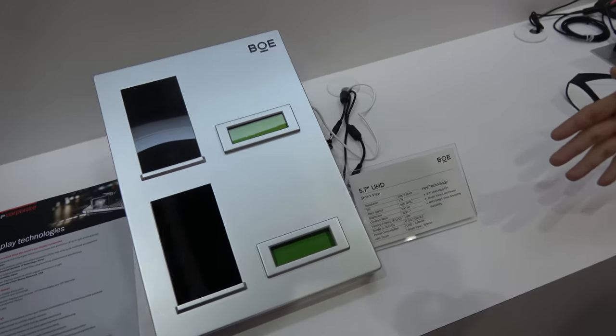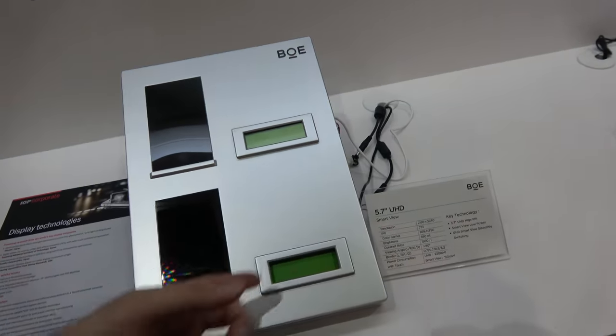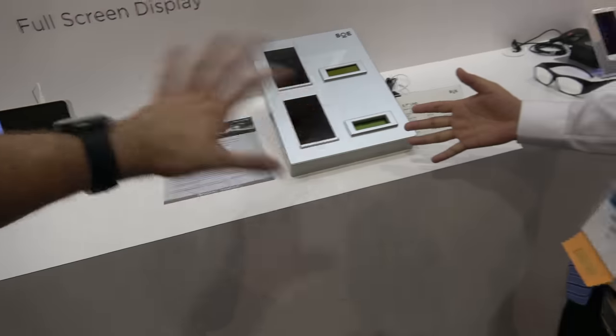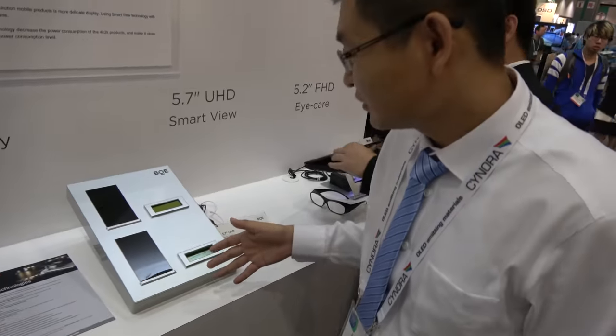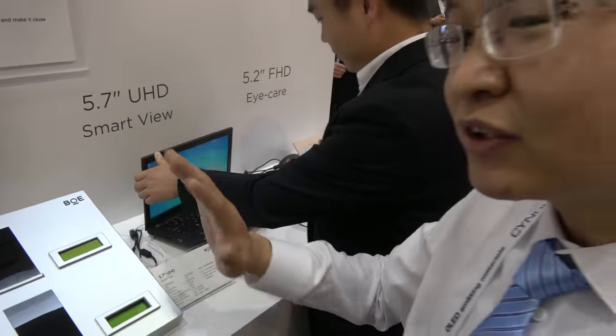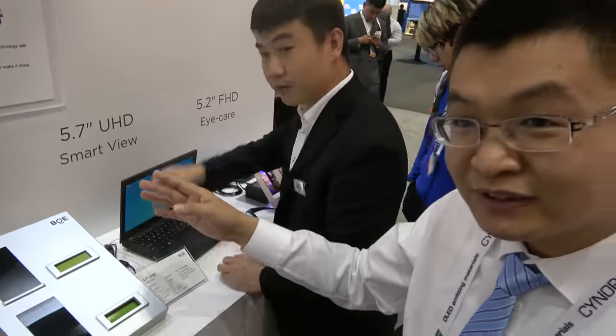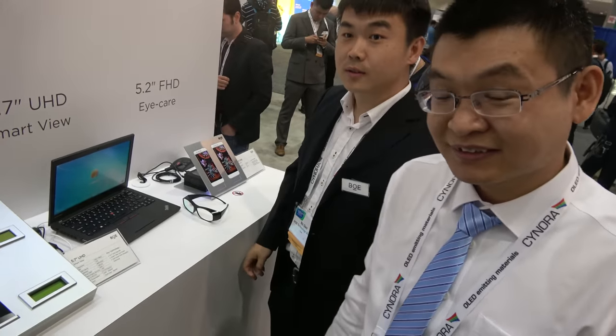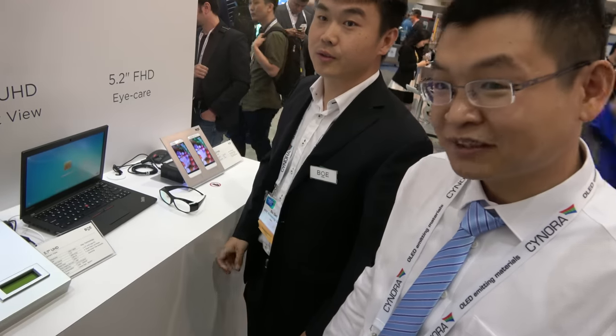And what is this smart view? It means no bezel. Not working. Now it needs to connect. Not working. And does this mean bezel-less, no bezel? What does it mean? What is this smart view? Smart view means bezel function for low power. Yeah. Low power consumption, 4K, 5.7 inch. Low power. Yes. Low power.